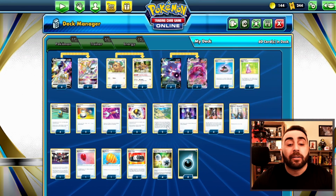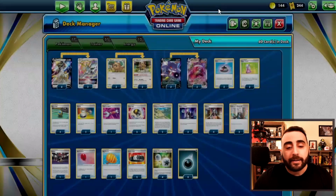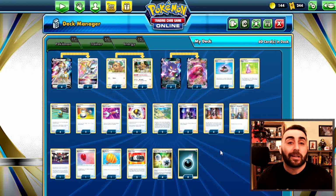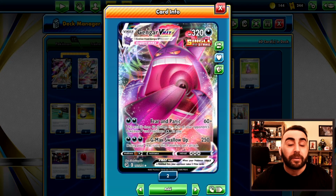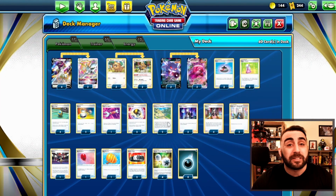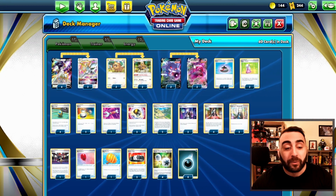You also have Collapsed Stadium here. Collapsed Stadium keeps it so that your opponent can't have more than 4 bench Pokemon, which is a little interesting. It's not really for the Mew matchup, because in the Mew matchup, you want them to have as many Pokemon in play as possible, so you can hit really hard with Fear and Panic. Almost all of the Pokemon are going to be V-types, but honestly, it doesn't matter. As long as they have 3 Vs in play, and they're going to because they need those Genesects, you're going to be knocking out with Gengar VMAX in one hit anyway.